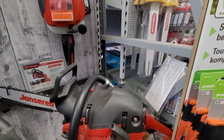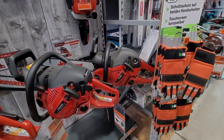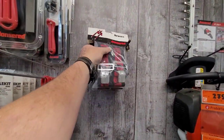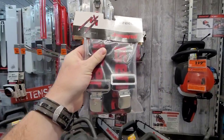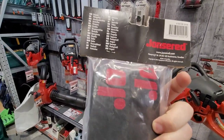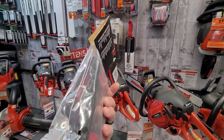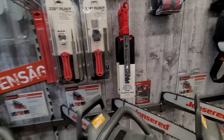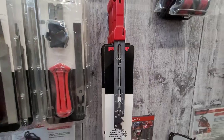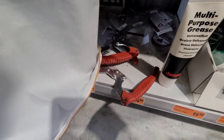If I hadn't already bought the Echo, I might be coming home with that guy. I'll have to, ooh, those are mine. Done. I will purchase these and I'll be the coolest guy because I have Jonsered suspenders. I'm such a dork, but it's fun to be a dork. That's cool. Look at that. I've already got one of those.